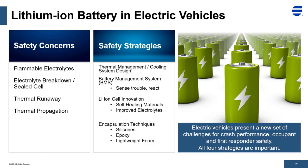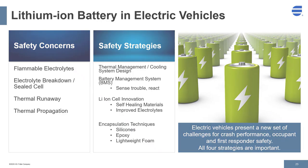You also have innovation of new battery cells to address individual design concerns and improve cell structure. And lastly, and I would say most importantly, is encapsulation technologies designed to prevent and slow fires within the battery system. All of these strategies need to be addressed to provide the maximum protection and safety for the end consumer. Without these measures, companies are risking not only the safety of their customer, but the reputation of the brand and the industry as a whole.